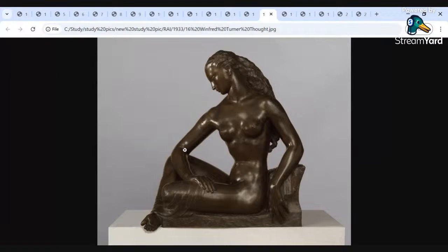Okay, we've got Winifred Turner and Thought here. So Alfred Turner is one of the sculptors we've seen come up time and time again. He has a daughter who is also a sculptor, and this is one of Winifred's works. She's operating very much in a similar mode to her father and takes on a lot of his pieces stylistically, maybe a little bit more realist, but this is really good still. I thought this was a nice piece.